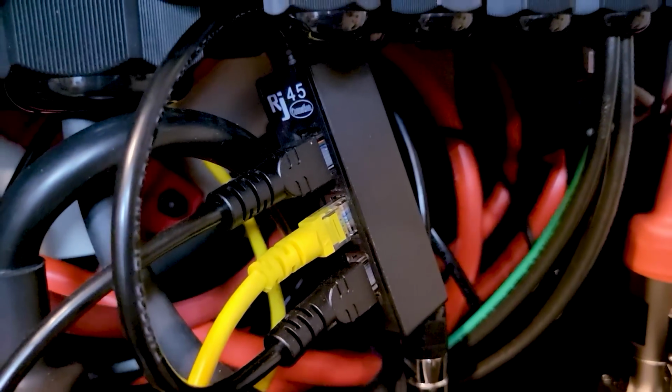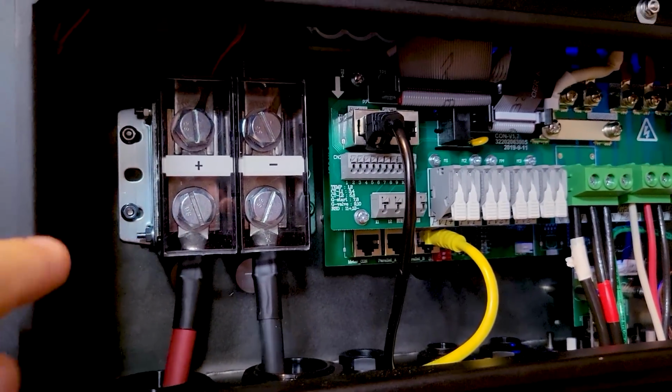And we have the same bus bars in the back. Those bus bars in the back are screwed to the plywood on the back wall. So this switch is paralleling all the communications. We come up, we have the positive and negative for this battery.